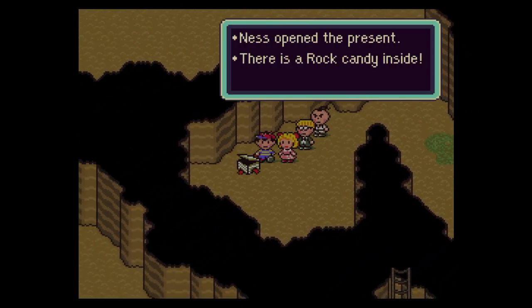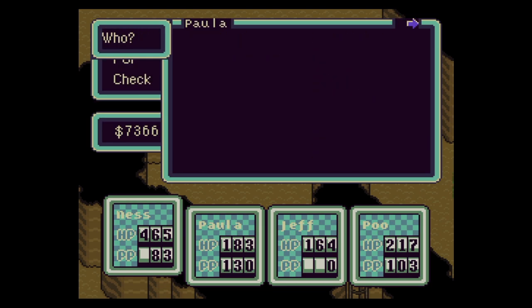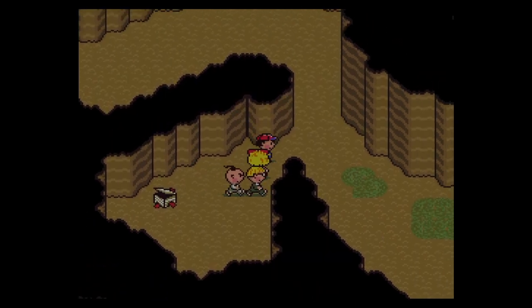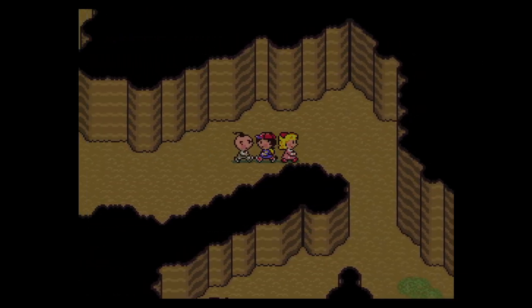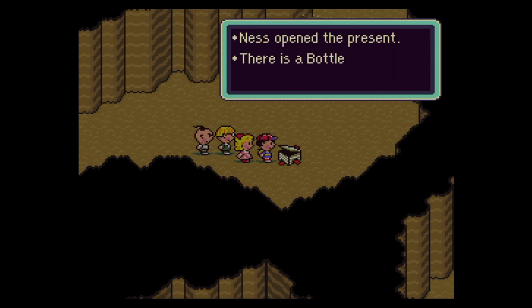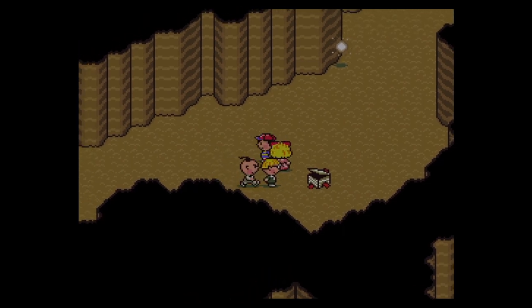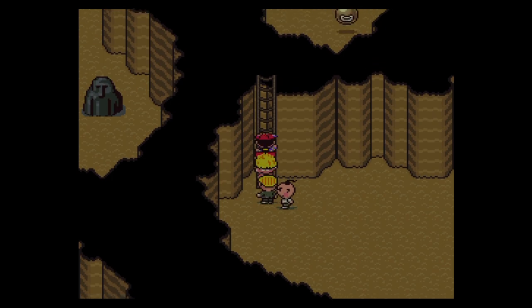Hey, present, what is this? A rock candy? Who needs a random stat? Paula needs a random stat. Make it good. Speed by 1? That's not terrible. As I said, guts is probably the worst thing for Paula, just based on my experience, but hey, she got speed, so not terrible. As I said that already. I'm repeating myself now. A bottle of DX water. I know someone who would love to have that. His name begins with poop and ends with no P. Poo. Poo would like it.